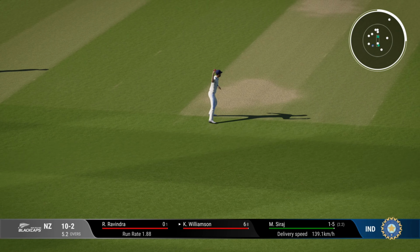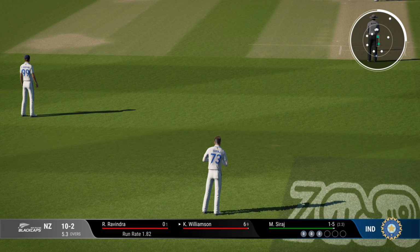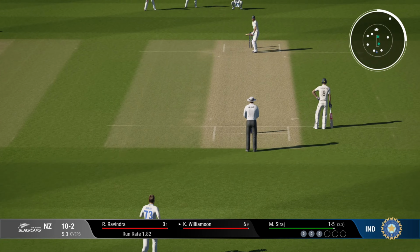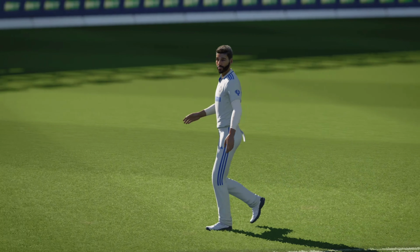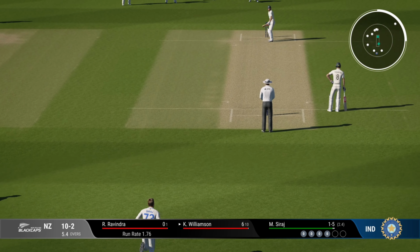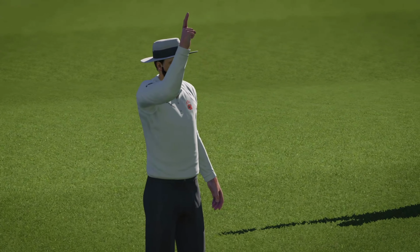Classic cover drive, but finds the fielder at cover. A little bit of wobble on that ball, as it's safely taken by the keeper. Not enough on it to entice a shot, though. Huge appeal from in front and behind.